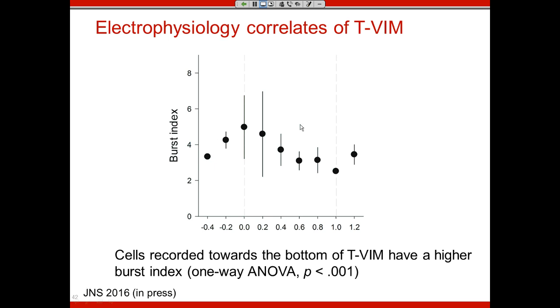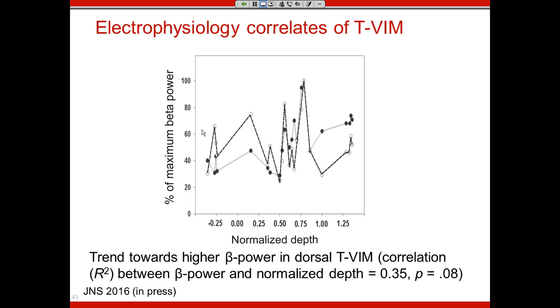You could see that there was higher burst index towards the bottom of these tracks, and so this result was statistically significant. As you move through the tracks, there was high burst index towards the bottom of these tracks. Again, showing that the tracks are a biomarker for a unique electrophysiology.